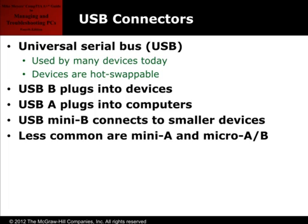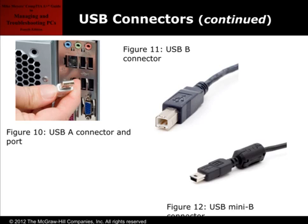So here we have a picture. You can see the top one is the USB-B connector that plugs into the device. USB-A is over on the left, and that plugs into the computer itself. And down below is an image of a mini USB. Micro USB really looks like mini USB, but it's even smaller and flatter.